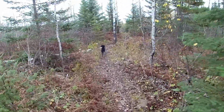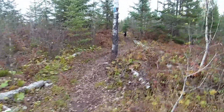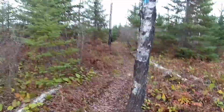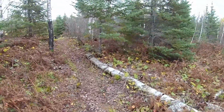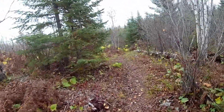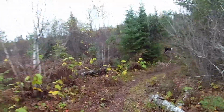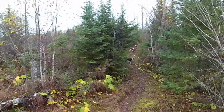So not sure if there's folks staying there tonight. I mean, wouldn't put it past anyone. It's probably the best time to be camping on the SHT. But yeah, it gets kind of scrubby here and low growth.